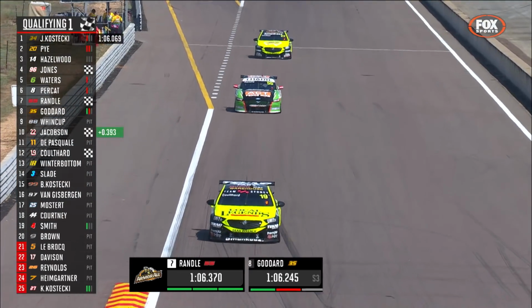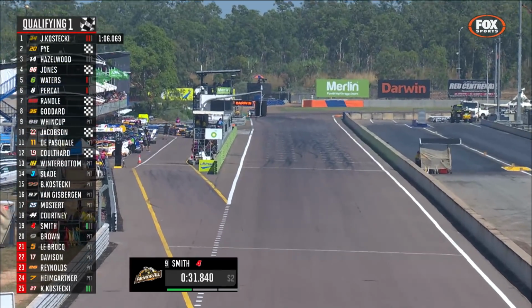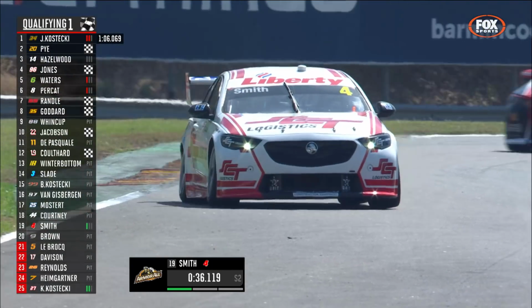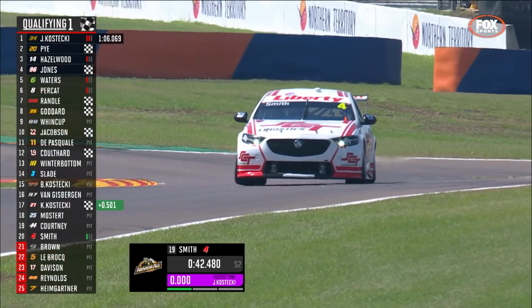Jacobson goes up inside the 10. Randall goes to 7th. New deal for next year, full-time on the grid. He's a wild card this week, and he might have just got himself into the second qualifying session. Jack Smith is hanging on there at the moment. There's some big names about to potentially get bumped out of this field. Davison, Reynolds, Heimgartner, they're all in danger.